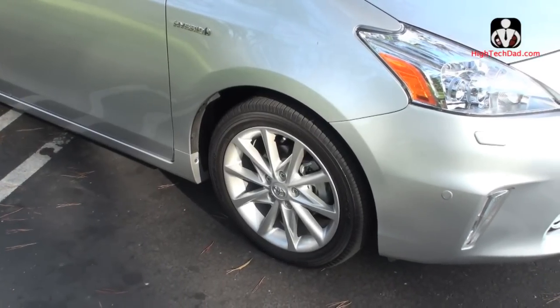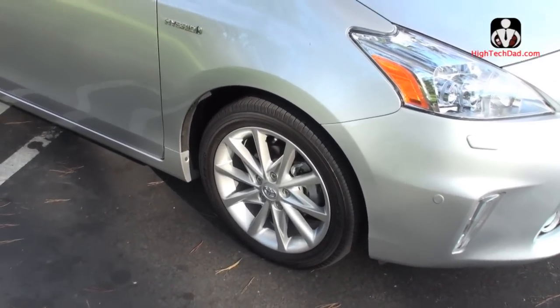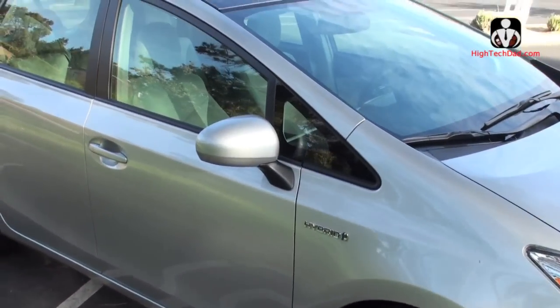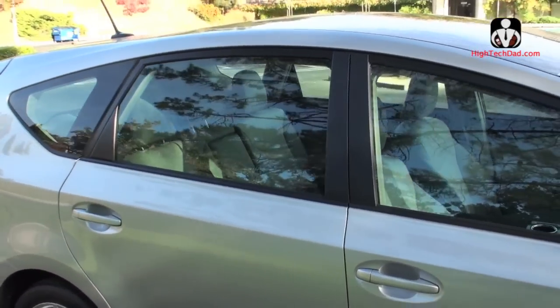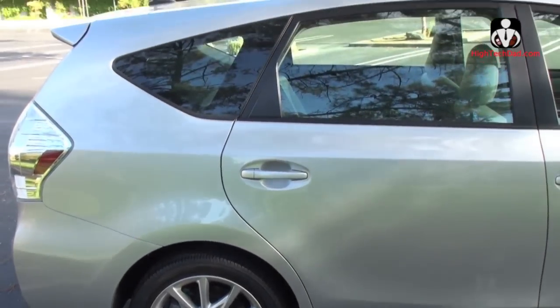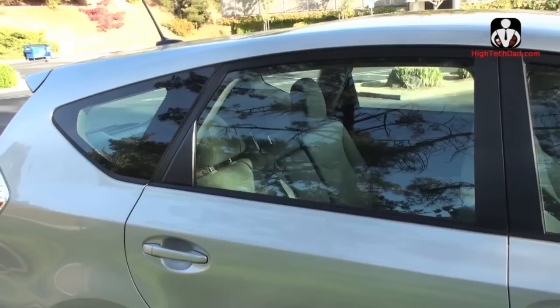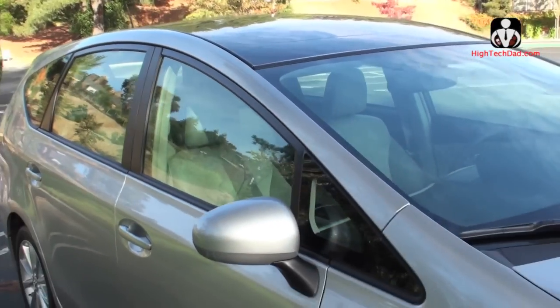So this particular Prius retails for about $37,000. This has got 17-inch alloy wheels. Obviously it's got the hybrid engine, so with a hybrid you're using a combination of both gas and electric to power the vehicle. Like if you're driving in city or slow traffic, you may kick into the electric motor, and then when you're on the highway or accelerating, you're going to have the gas engine kick in.